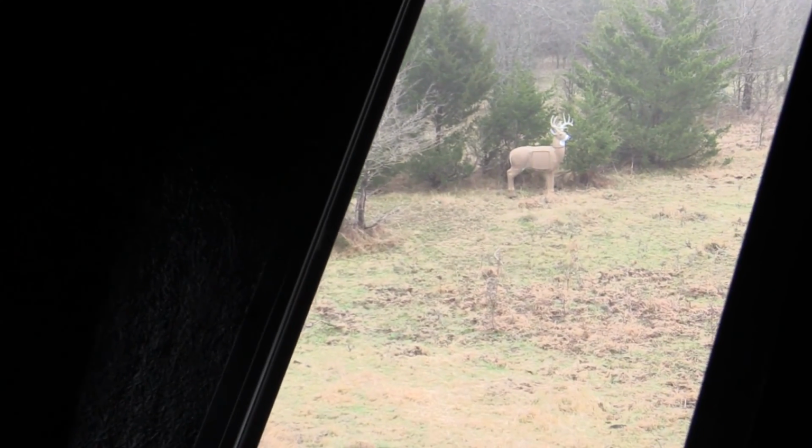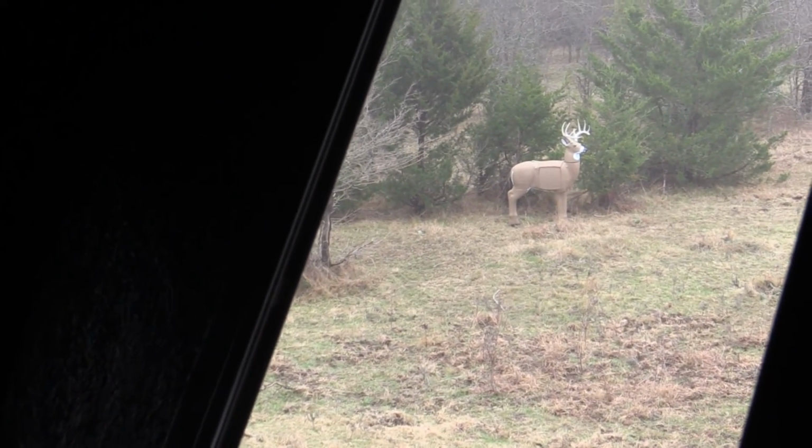So I'm changing windows so I can see him. Right. He's out there at 30. You got him? And yeah, I'm fine. Go ahead. So you've got a deer there at 30, and just go around these windows here.